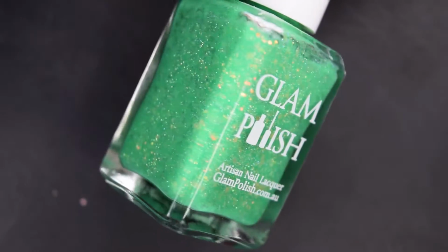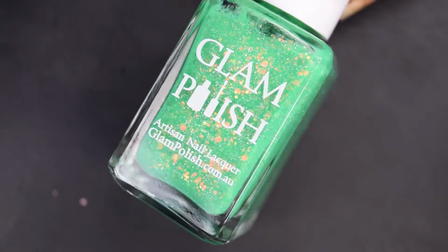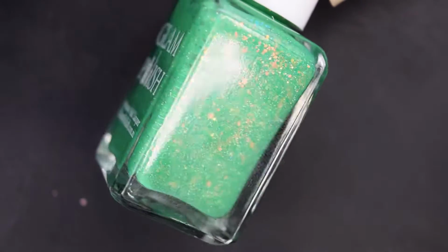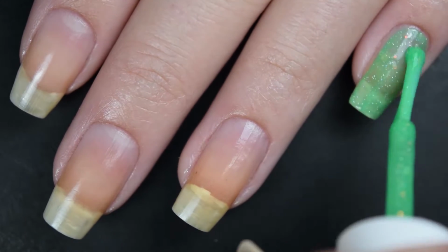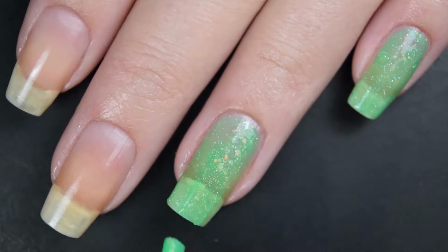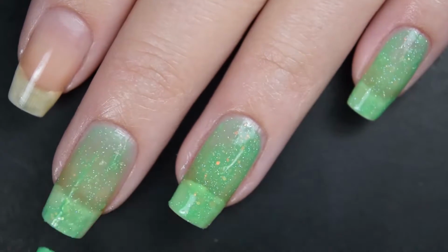Up next we have That's a Bowtruckle, Right? And this is described as a bright green jelly polish with an iridescent color shifting glitter as well as a fine holographic micro glitter. So here's our first coat of That's a Bowtruckle, Right? I'm sorry if this seems a little weird. It might not to you. It does to me. I'm using a different editing software and it just seems all choppy to me, but maybe not. But anyway, this is very sheer on this first coat.